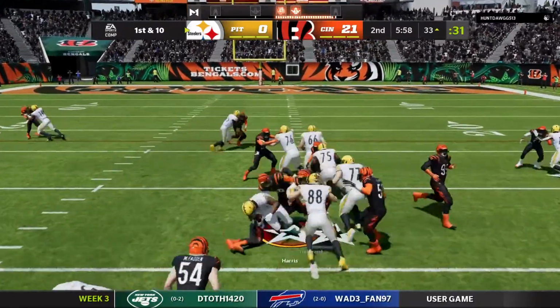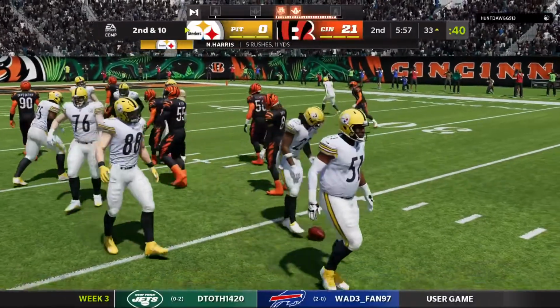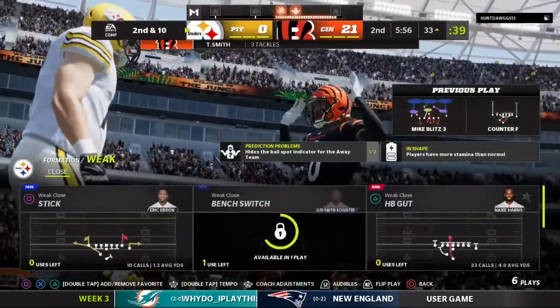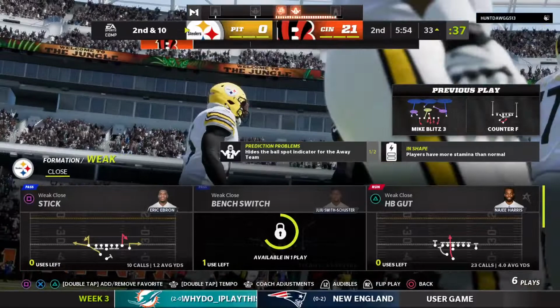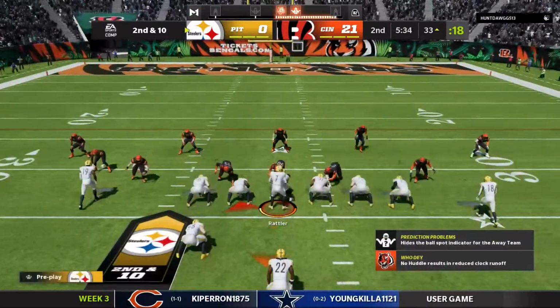Now a 1st down carry for Harris. And boy, this defense again really making things tough on him as they stop him for no gain. The running lanes have definitely not been there for him here in the first half, and I don't think it's all been his fault. His offensive line hasn't given him much space.